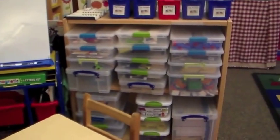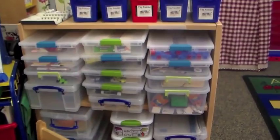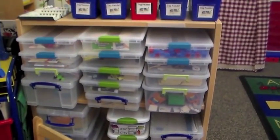Over here at this shelf, I have activities that are specifically for skills that we're learning. For example, this one right here is making sight words. So in there I have sight word cards and whiteboards and markers. I try to have all of these boxes so that all I have to do is pull the box out and the activity is ready to go for the kids.